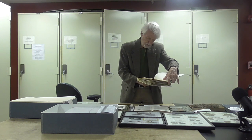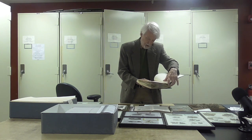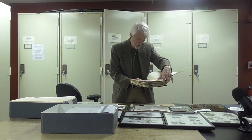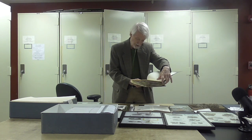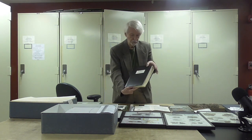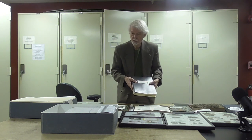I can't read the rest. It says British Museum of Natural History, Cantabrigiae Novae Angliae, probably Cambridge. Typis Metcalf, set by Metcalf and Company, University Typographers, in 1847 is the date. So this is probably our oldest collection.